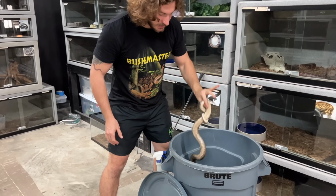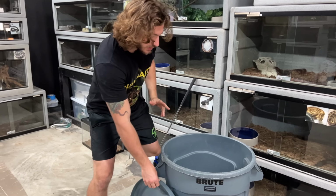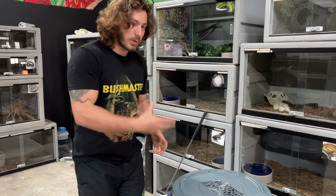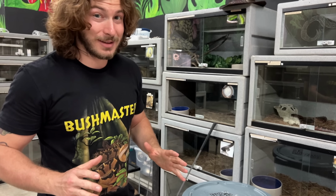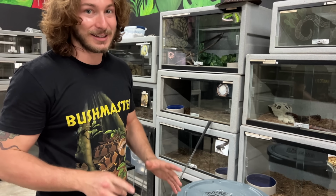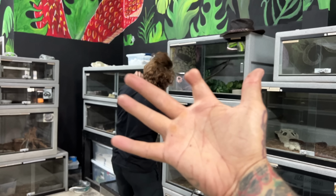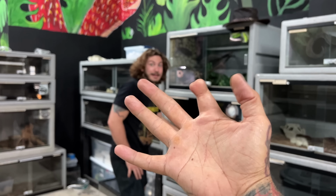The only reason I handle snakes like this is because I have a lot of experience and I understand how to read body language. So does Tyler. It's instinct when you work with them for so long. So do not mimic anything we do. You try to do that and you think you know what you're doing and then you get bit and you possibly could die. So don't endanger yourself and others. End up like this. Yeah, you don't want that.